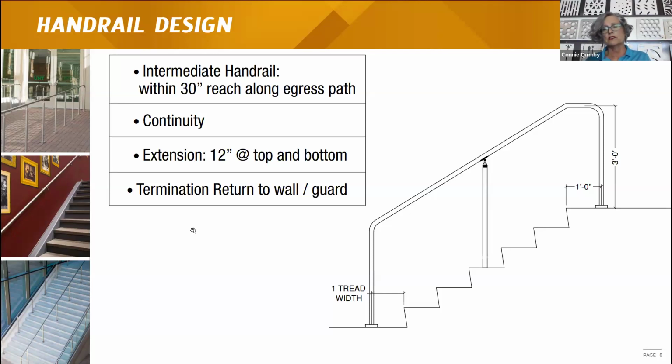Extensions: 12 inches at the top of a rail and 1 tread width at the bottom. However, know your jurisdiction. When that code is adopted locally, it can be more or less on the requirement. I believe in California, it still is 1 tread width plus that 12 inches. We consider that extra extension to be going in the flow of traffic up and down the stairs. I do see them in certain parts of the country where that extension goes from side to side parallel with the sidewalk. That is not how we interpret the code.